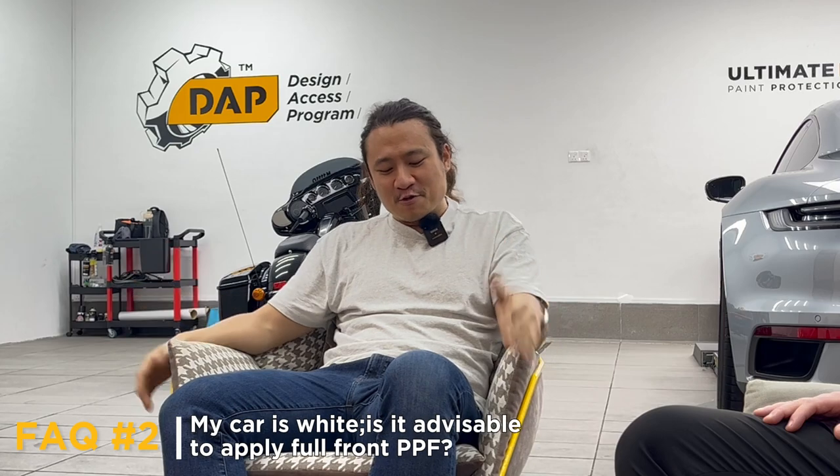Because it's what it is. It's a sacrificial layer. Yes, exactly. Okay, got it. So it won't be a problem because it'll protect the paint, right? Yes. This is the first most important function of PPF. Exactly. Got it. So the second FAQ is this.